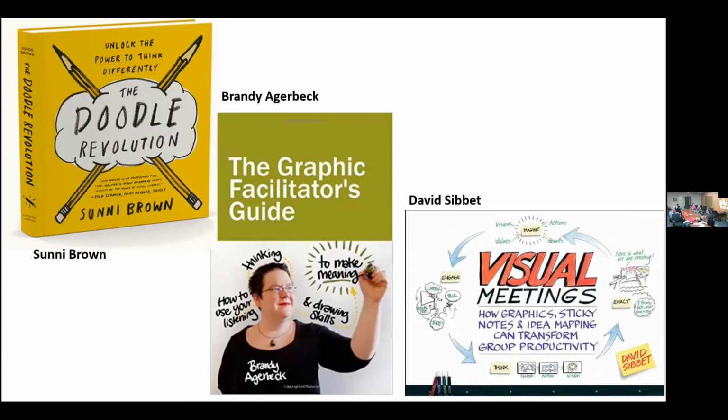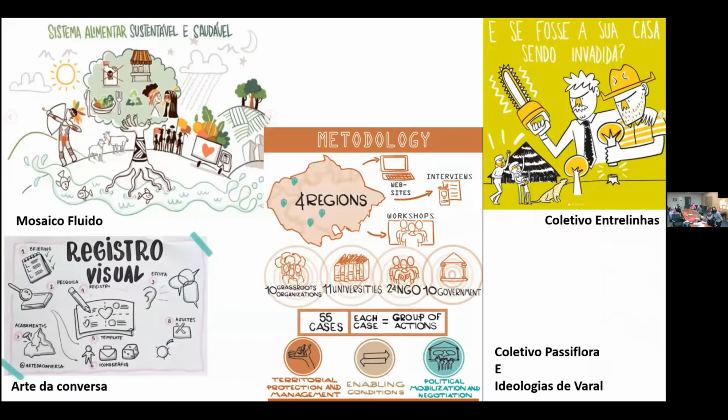But my work isn't exactly this kind of work. It's more related to environmental research, because it's what I've been working on. So I also bring some examples from Brazil that are more in this human rights, community engagement and social environmental context. One of them is Coletivo Classe Flora, from Carol and Carla de Lácio, who were in the GIA project, right? I saw some of their projects, here is one of them. You see that you're using it and it has great potential for showing the projects. Also Mosaic Fluido, Arte da Conversa, and Coletivo Entre Linhas, which was the one I did the workshop with, or started learning with.